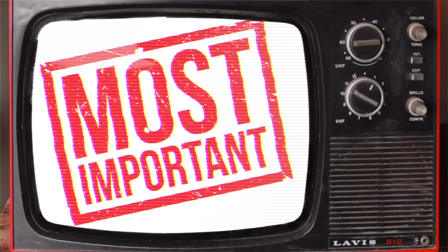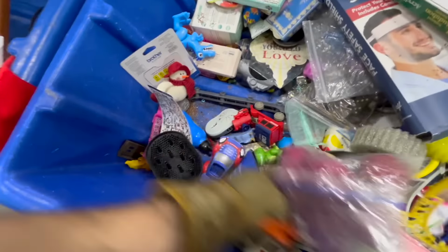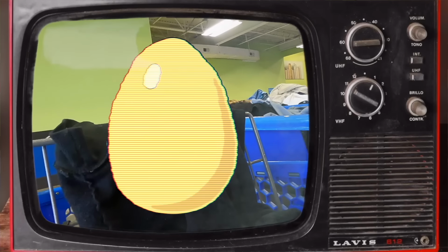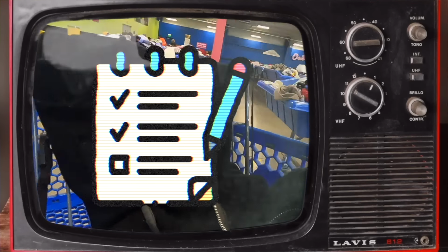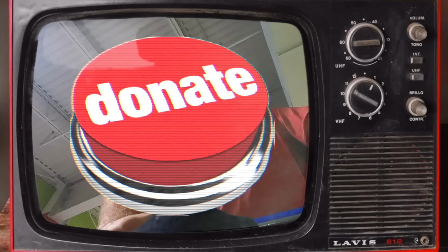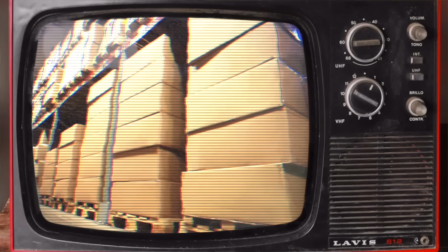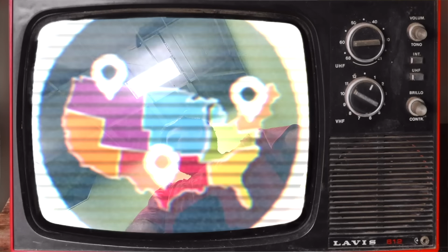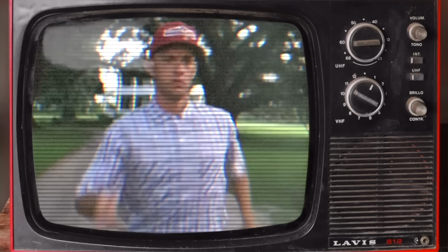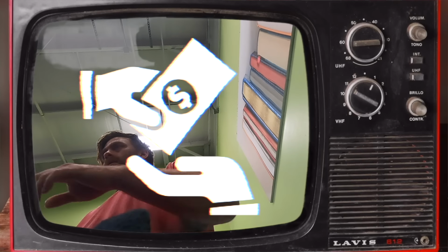Let's start with the most important component of this endeavor, the bins. If you're new to the channel, then here's what you need to know. Most of your local Goodwills get so many donations that they struggle to put even half of all donations out on their sales floor. So, Goodwills ship their overstock as well as their leftovers to a regional warehouse. You can actually go to this warehouse and shop all this surplus and pay for it by weight.